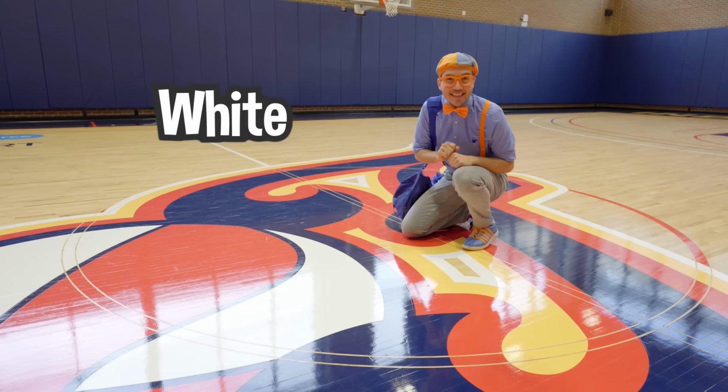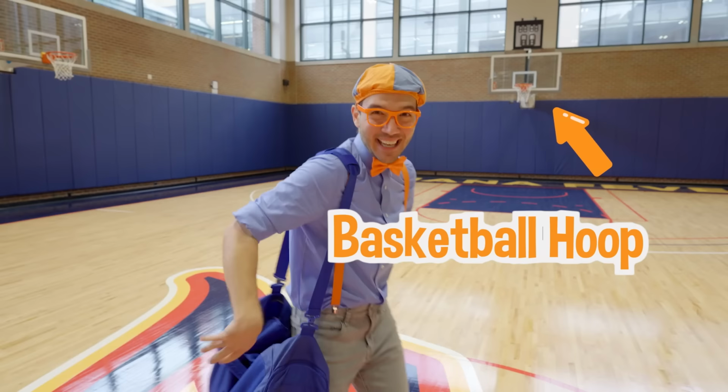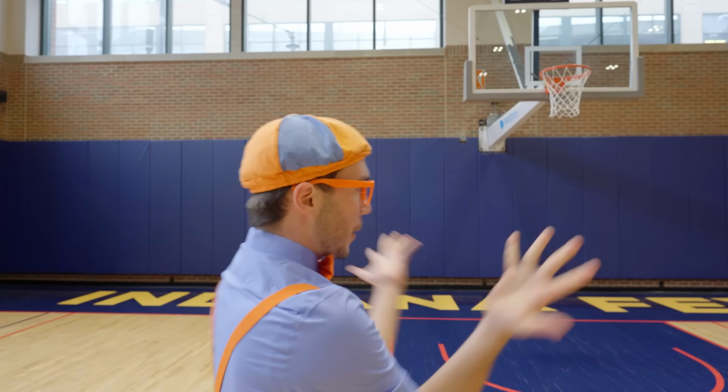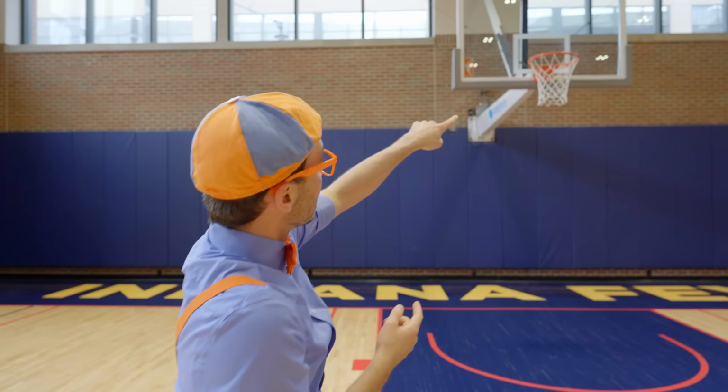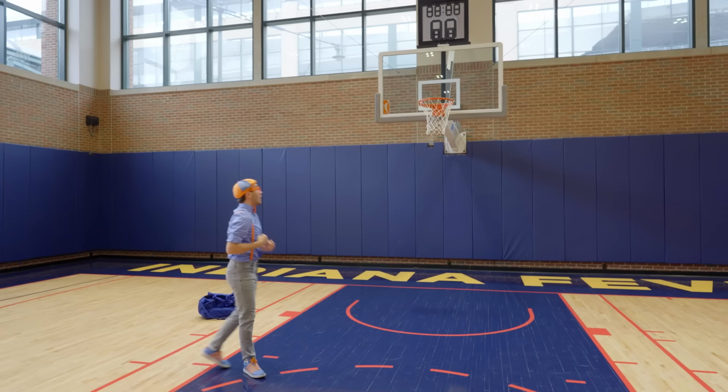Whoa, but do you see what I see? Yeah, it's the basketball hoop. Come on. Whoa. Look at it. I can't believe we are so close to a basketball hoop that is shot at by the Indiana Fever. Look, we have the hoop and the net, which hangs down. And look at the rectangle behind it. Yeah, the rectangle. That's called the backboard. And the shot clock. Woo! I really want to play some basketball and make three-pointers and layups.